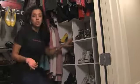So these are some great tips on how to keep your closet organized and clean. The best tip that I can give you is to have a place for everything in your closet. It makes everything super easy and fast and organized.